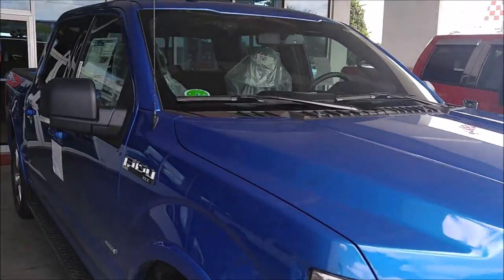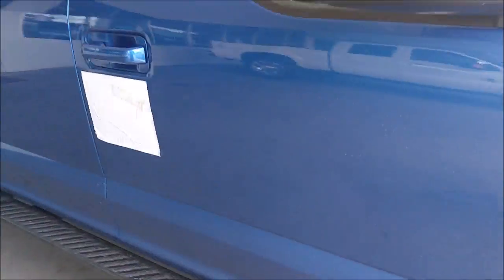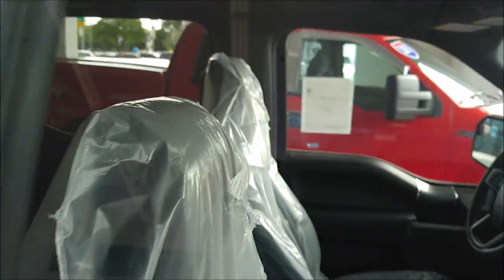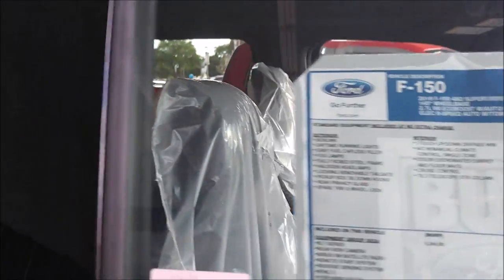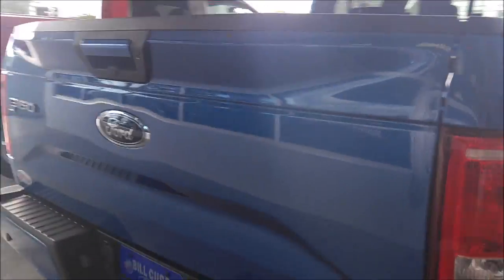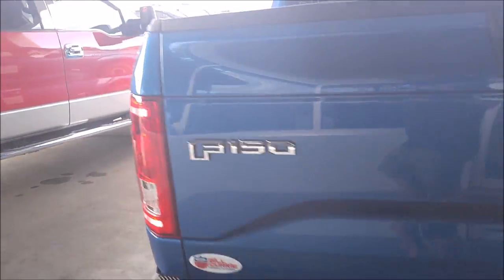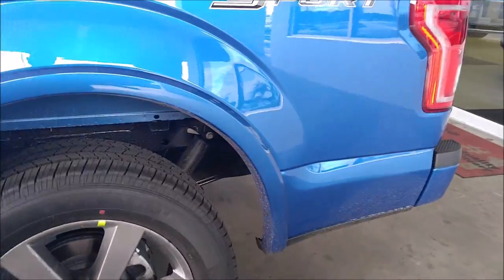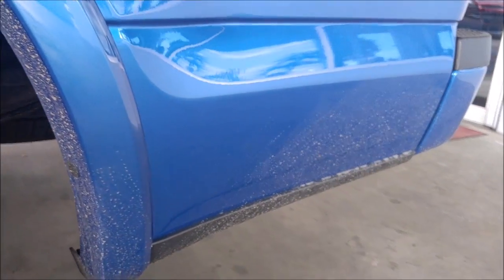This thing is beautiful. They did exactly what I asked them to do, which is leave it dirty, leave the stickers on, and leave everything inside. Exactly how I asked. They didn't touch it, they didn't wash it. That's customer service, and I didn't have to tell them 100 times. It is dirty.